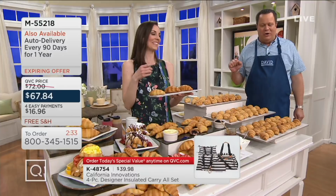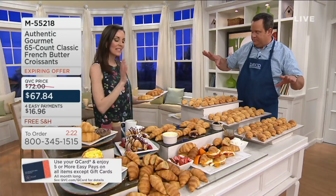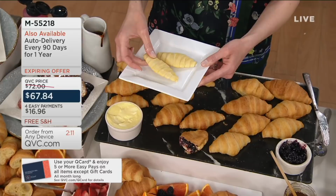Absolutely. But look at all that you're getting here. Jennifer, all three slabs of these are 65. And they come in bags, so they're easy to store in your freezer. And I want to show you again how they arrive, because this is what makes this so special. You don't have to proof. You don't have to go through all the labor. We've already taken all that work out for you. We've got everything ready to go.